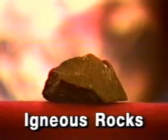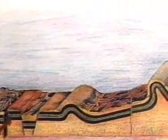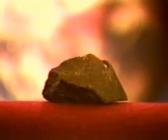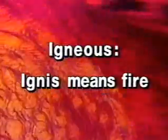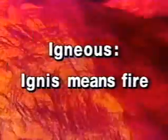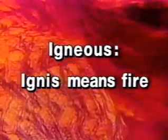First, let's take a look at igneous rocks. Most of the rocks beneath the Earth's surface are igneous rocks. This type of rock is formed by the cooling of molten material called magma deep within the Earth. In fact, igneous comes from the Latin word ignis, meaning fire.